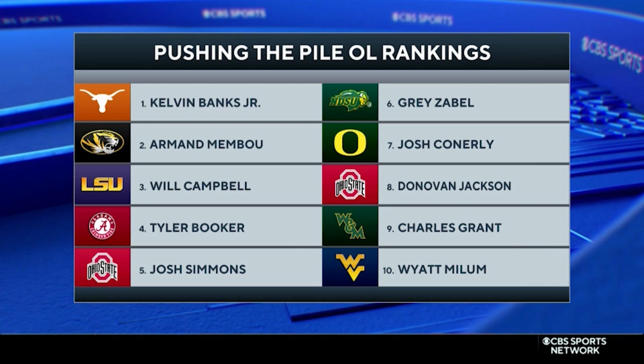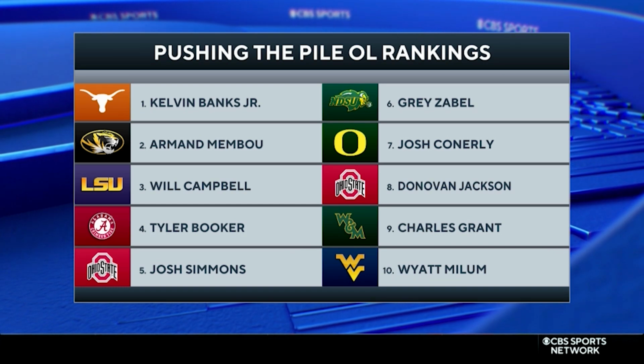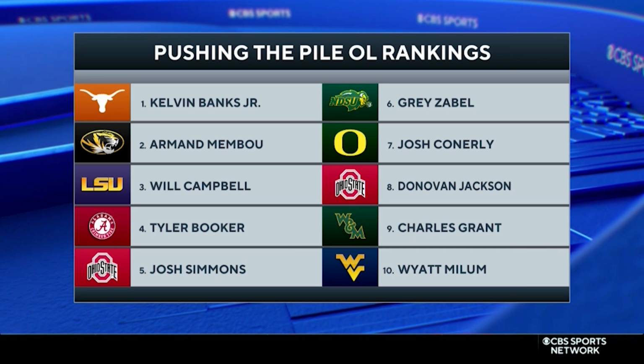Will Campbell is after them because I do see him as a guard. We've talked about his wingspan issues. He's a tweener. He will have the shortest wingspan of any tackle in the NFL if he does play offensive tackle, and that matters. It's ratioed up against speed at the collegiate level.